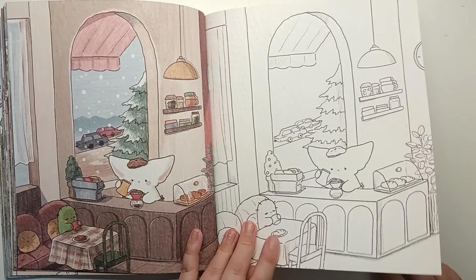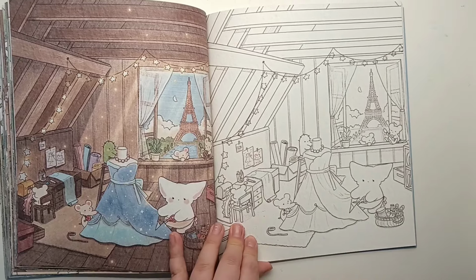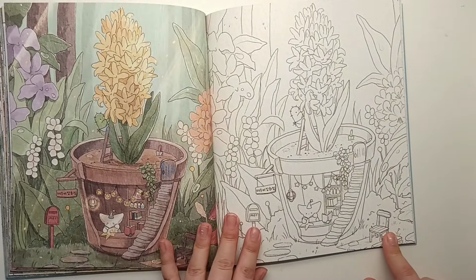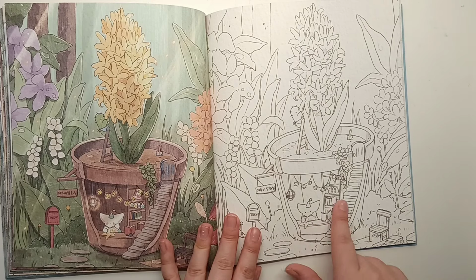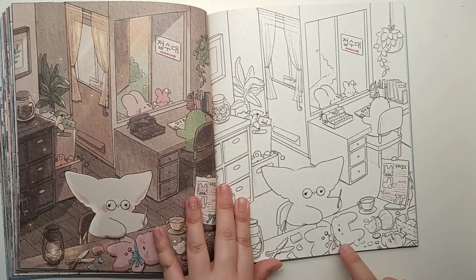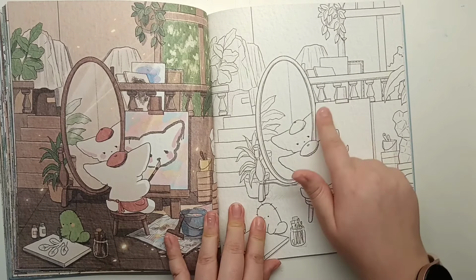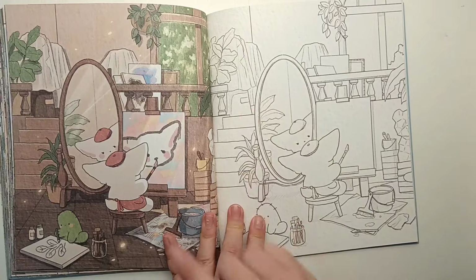A barista, dressmaker, looks to be like Cinderella's dress almost. What's he holding there? I don't know, it could be like a botanist or something like that. A toy maker, an artist. Oh gosh, having to recreate something similar to that. Oh, it's a self-portrait, it looks like.